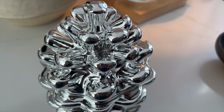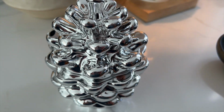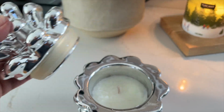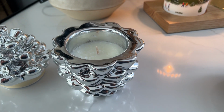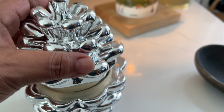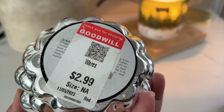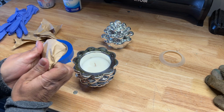When I found this pine cone candle, I was very excited. Pine cones and pine cone candles are very popular this year. Now, I don't like chrome, I don't use silver in my house, but for $2.99, I figured why not bring it home and make it into something I really love.